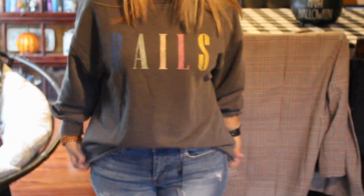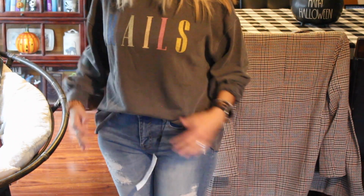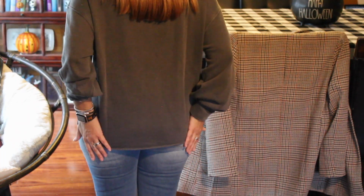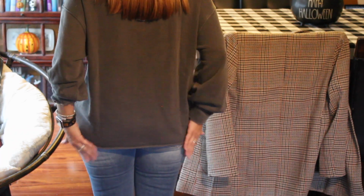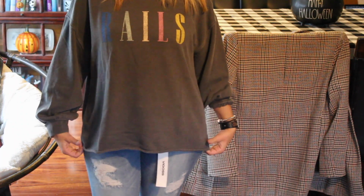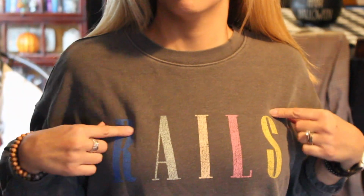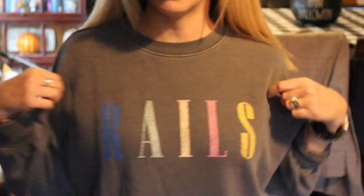So let me back up so you can see it first. I have it front tucked. I'll untuck it in a minute so you can see the full length. But here's a front tuck, and then here's the back. It comes a little below my tush area. Here it is untucked. And let me come closer so you can see the Rails word, the name of the brand, and then also the color, which I rolled. I cuffed one sleeve to wear with my jewelry. I will show you the other sleeve, but that's the color, and this is uncuffed.